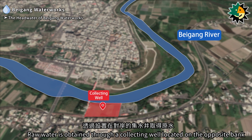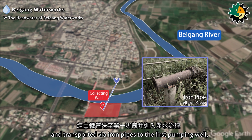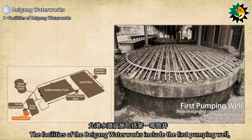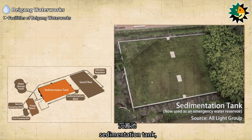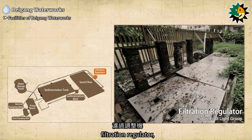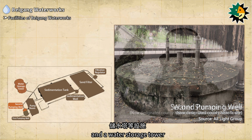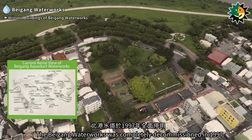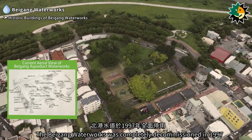Raw water is obtained through a collecting well located on the opposite bank and transported via iron pipes to the first pumping well, where it enters the purification process. The facilities of the Beigang Waterworks include the first pumping well, pump room, sedimentation tank, sedimentation well, sand filter, filtration regulator, second pumping well, and a water storage tower. The Beigang Waterworks was completely decommissioned in 1997.